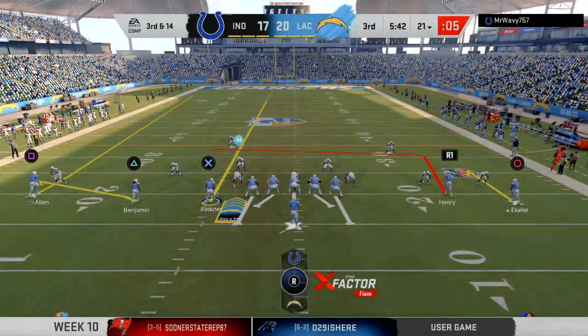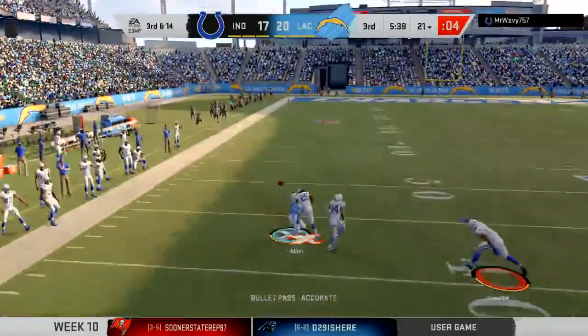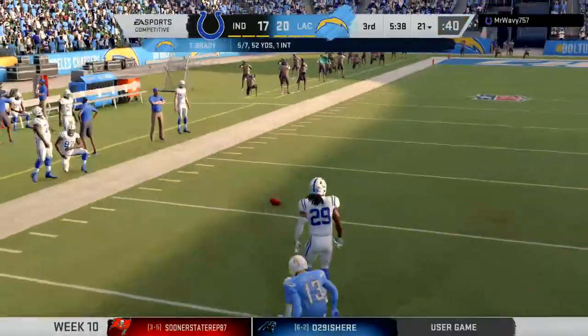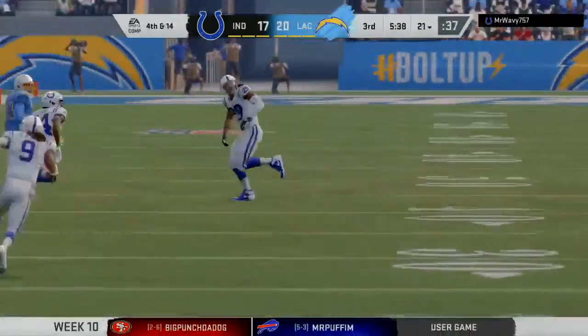On 3rd and long, it's Brady. And that'll wind up incomplete. Bold play call there. Now it's 4th down.